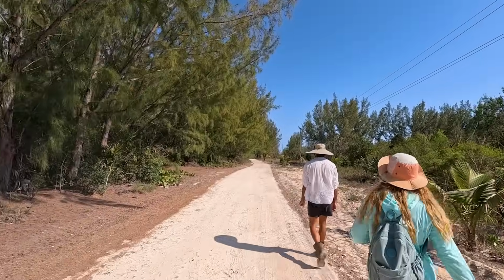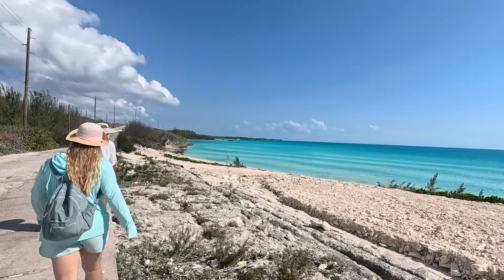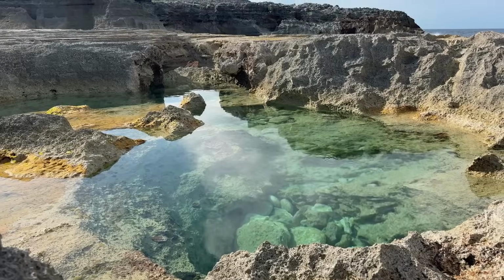Bridget, Hunter, and I went to check out the glass window and the Queen's Bath. We ended up walking about 2.5 miles each way, so I'd probably recommend anchoring closer to make the walk shorter, but it's absolutely worth checking out.